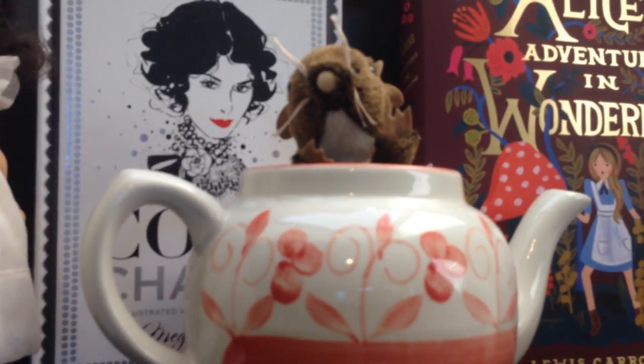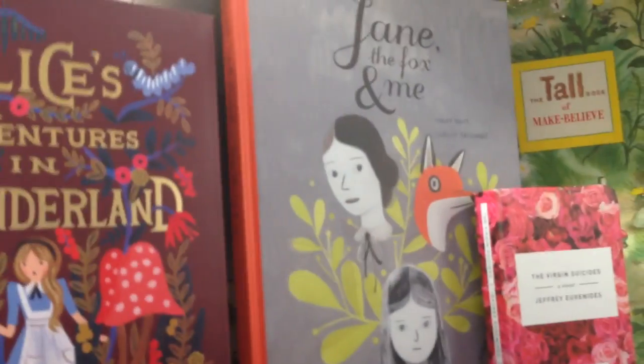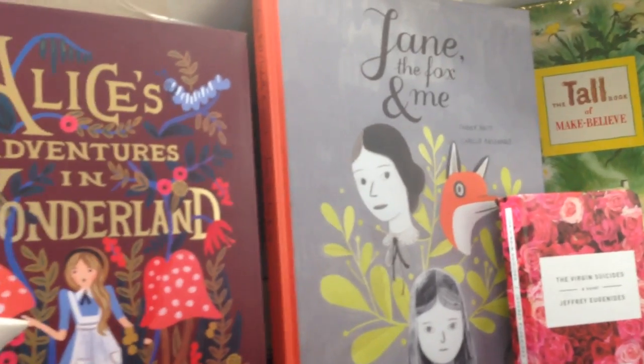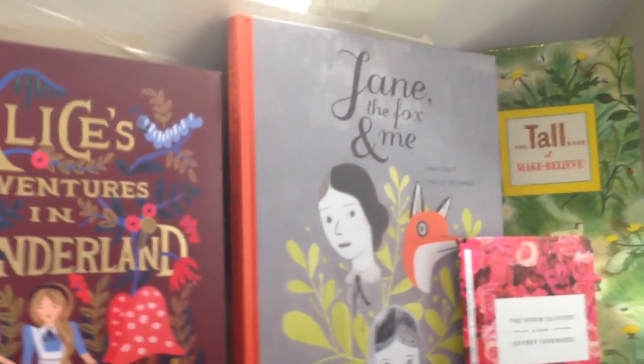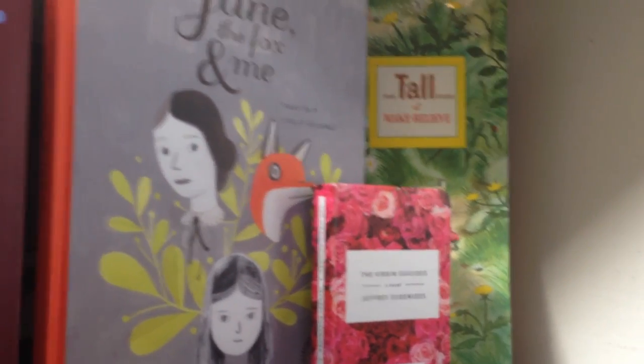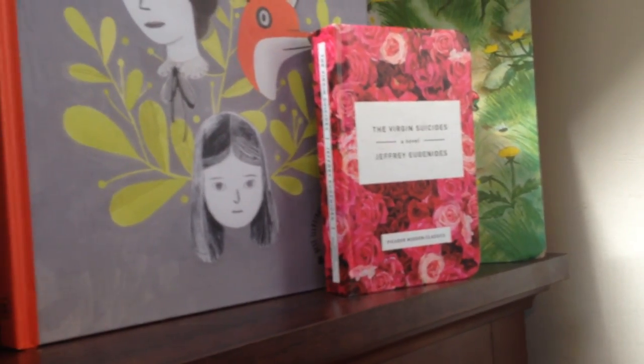There's T-Rex, the Dormouse, Alice in Wonderland, the 150th edition, Jane and the Fox and Me, which I'm in love with. 5-star read. I will be reviewing it in my wrap-up this month. The Tall Tale Book of Make-Believe, which is a favorite of mine from when I got it for my first birthday. And then that's The Virgin Suicides and the Modern Picador Classics.